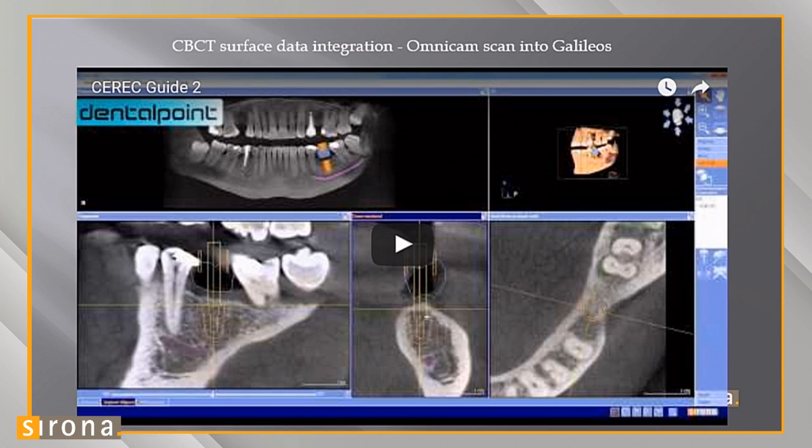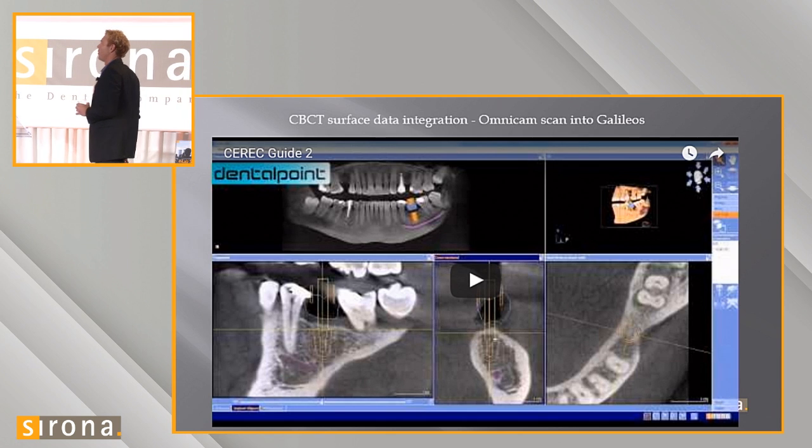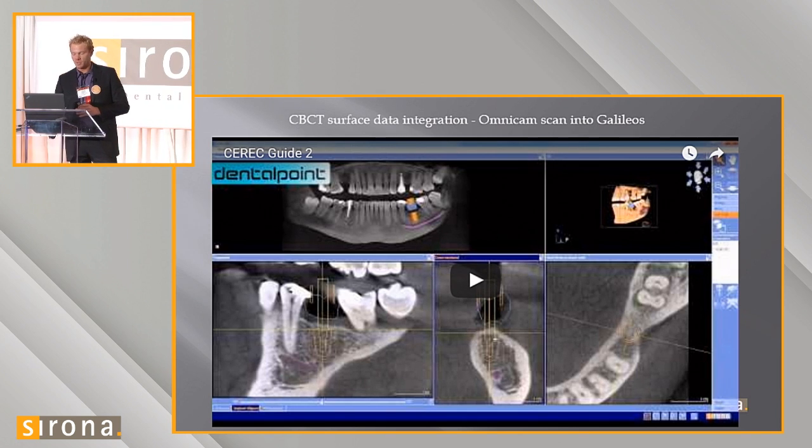So we take that, put it on a jump drive into our network, we have the OmniCam, move that over to cone beam, and we plot points and it integrates everything. And this is with the latest software. This is with CEREC 4.4. So that's what we have in our office with our OmniCam. It's probably not going to work.